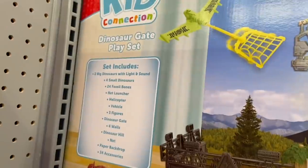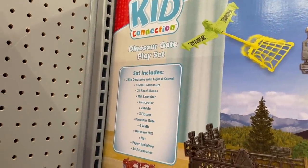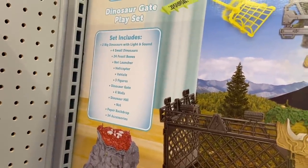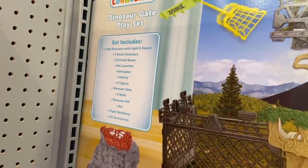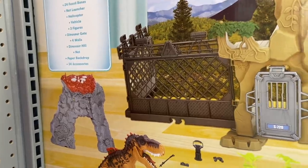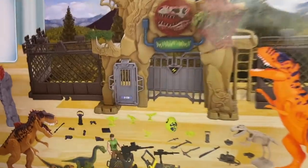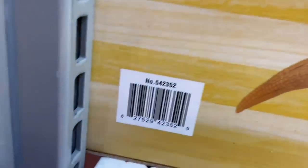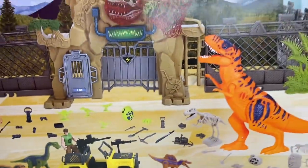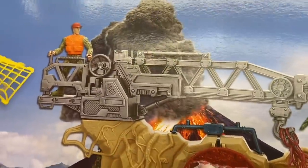The set includes two big dinosaurs with lights and sound. You get four small dinosaurs, 24 bones, helicopter vehicle, three figures, dinosaur gate, four walls, dinosaur heel, a net, paper backdrop, and 34 accessories. Look at this. Here is the UPC. All right, it looks like this is the backdrop right here.